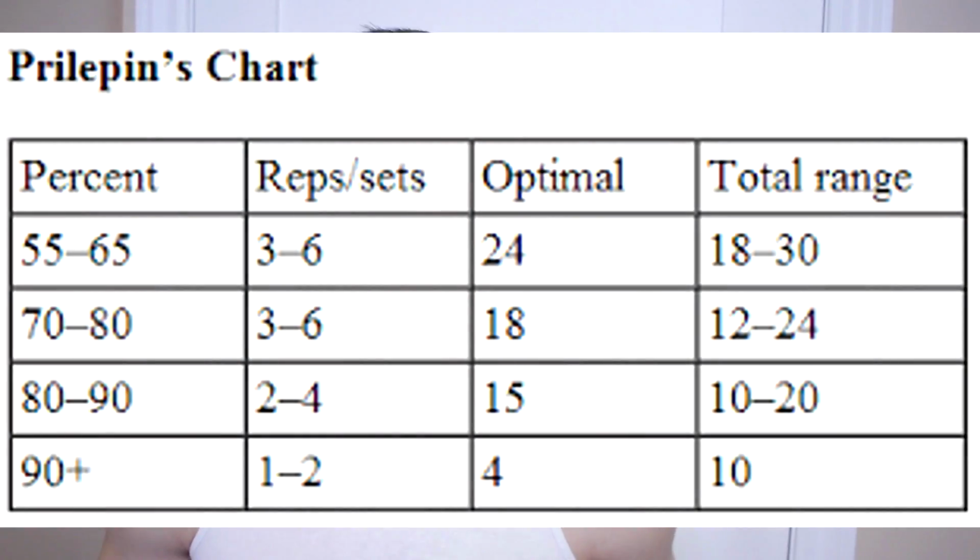Okay? And I'm not lying about this velocity thing either. The bar speed slowing down. Just look at Prilepin's chart. Prilepin's chart proves this, that if you go above the ranges that he suggests, the bar speed slows down, the explosiveness goes down, and it's not optimal.